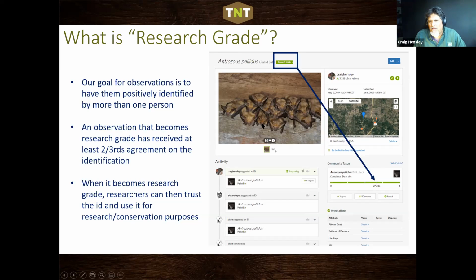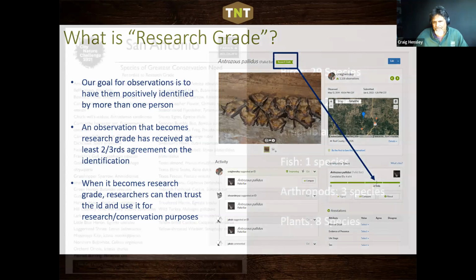So an observation that becomes research grade has received at least 2/3 agreement on the identification. So here in this example of these pallid bats, you can see that I suggested an ID was the pallid bat. 2 other people agreed. That reached the 2/3 threshold, and as a result, it was listed as research grade. And when it becomes research grade, and that's what we're looking for in our program, we have master naturalists that help us with curation of our individual projects, focusing on individual SGCN. And they're looking for those observations that are research grade, that are trusted observations, so that we can then move those on up into the Texas Natural Diversity Database.